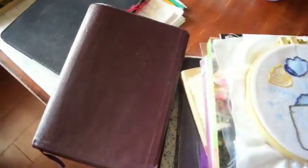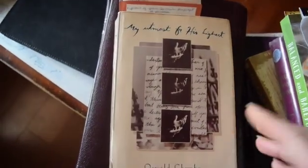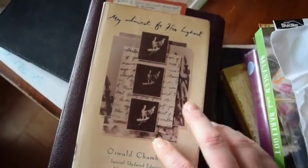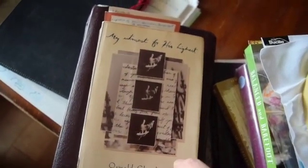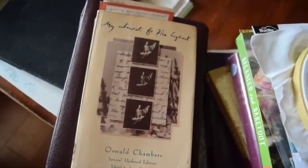And to go along with that, this is probably my absolute favorite devotional ever, and this is the one that is currently next to my nightstand. It's My Utmost for His Highest by Oswald Chambers. Each devotional in this is really short and concise, but very, very powerful. If you want to be challenged, this is a challenging read for sure.